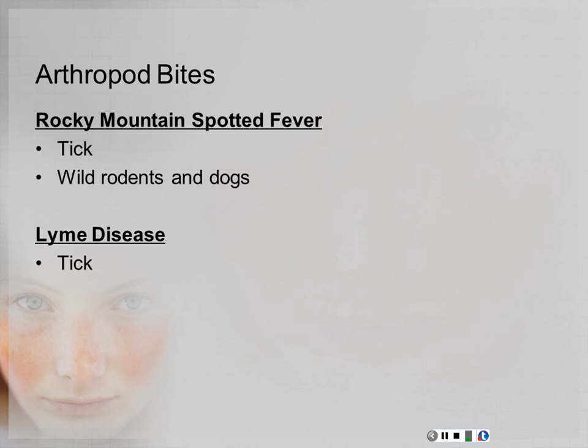Kind of northeast. Not so much around here, but we still want to do a lot of good education about, if they're going to be in an area where ticks are, wear the proper clothing, checking yourself carefully afterwards for ticks. And we do deal with people occasionally who have Lyme disease.